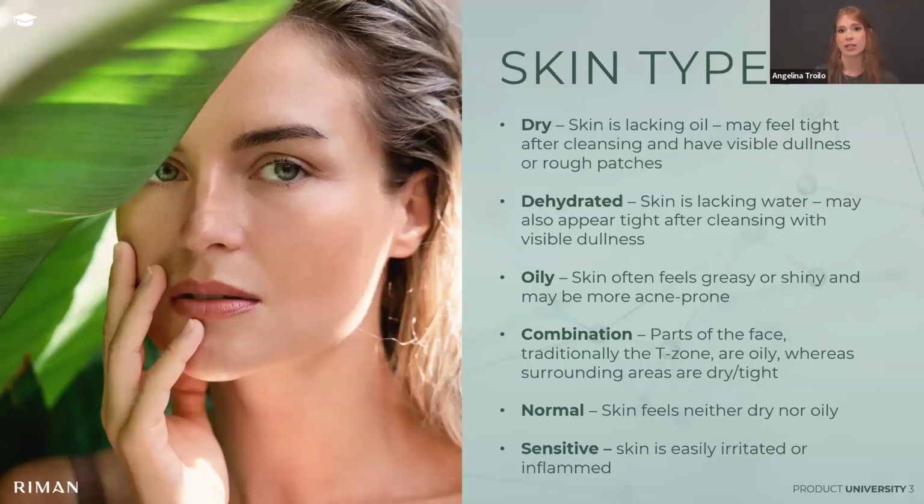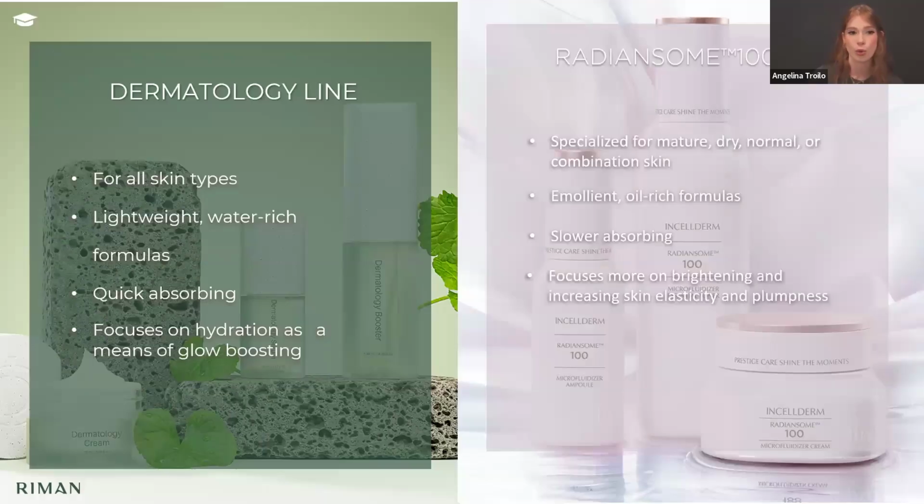So in identifying the skin types, we then have those two main categories of products you can go towards. We have the dermatology line and our Radiantsum offerings. Our dermatology line is genuinely for all skin types. It's really designed to be as gentle as possible while still nourishing the skin. It's lightweight and water rich.